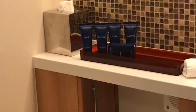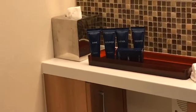So just a quick look here. Plenty of room and storage in here. What I like here is this, where you can put some items in there as well. Ice bucket. Different upgraded toiletries.